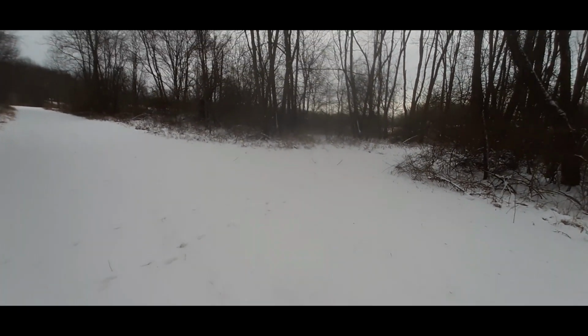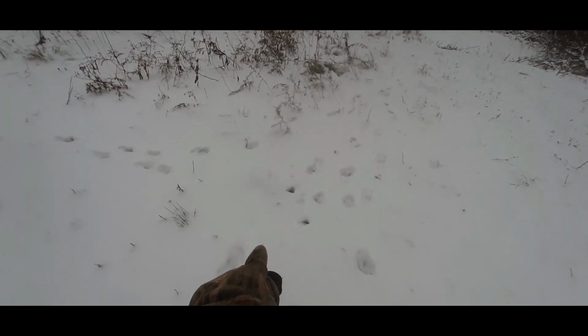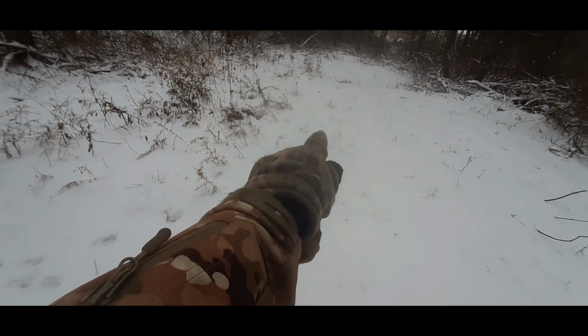So I do have another set over there. We'll just take a walk over. These are all deer tracks. And we have this step down. You can kind of see it's right there. Nothing stepped in there, but we had deer go behind it. We had deer go in front of it.